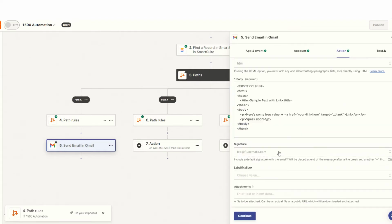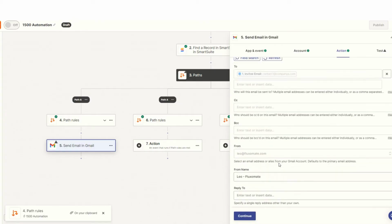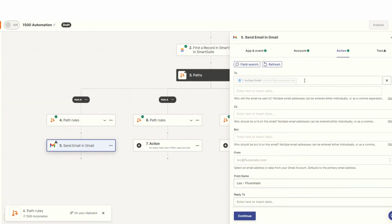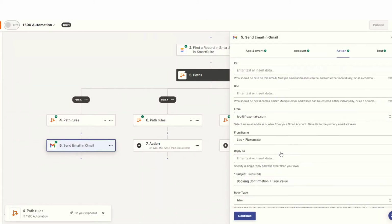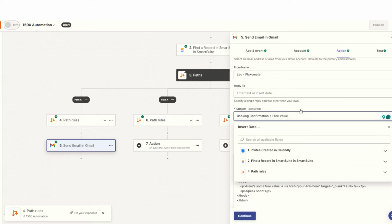Signature, you can add your email signature. And that's pretty much it, guys. I'll show you in a test of what this actually looks like. And as you can see, it came out very simply. Here's some revalued link, speaks to you with a logo, and then Leo Fluxomate as the name, the subjects as well. Now you can also do other things such as incorporating their name within the subject or the actual body.